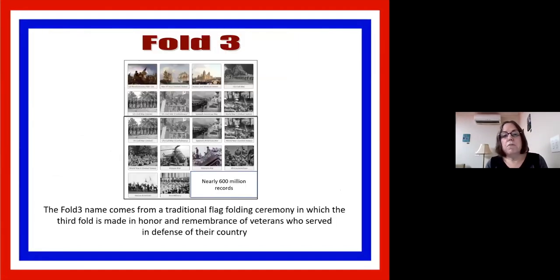Now, some of you might be familiar with Fold3. That is an online subscription database, or a genealogy database. It has a lot of military service records. That's why they call it Fold3, the fold of the flag. They've got a lot of other material too. You'll find naturalizations on it and city directories and all kinds of things. And it's good for the very early, old military, as we call it, service records.